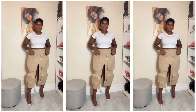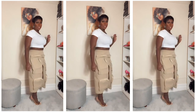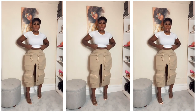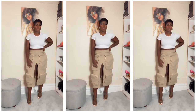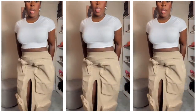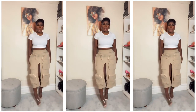Okay guys, so this is what it looks like. Super, super cute. I love how it fits. I'm pairing it with these clear wedges. You could wear this out to lunch, brunch, whatever. Date nights. The pockets over here. Love this look. Let me know what you guys think.